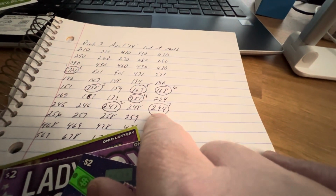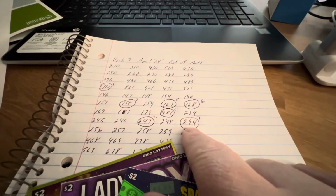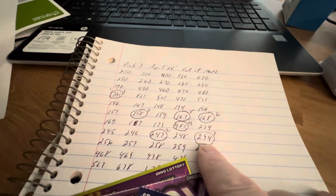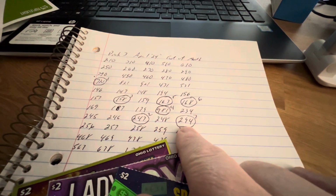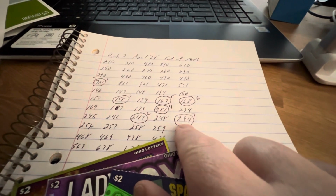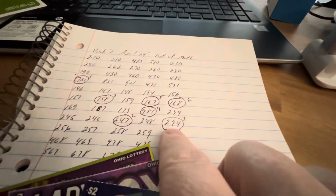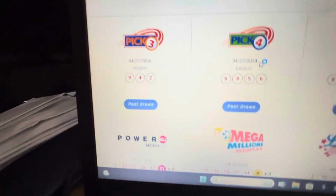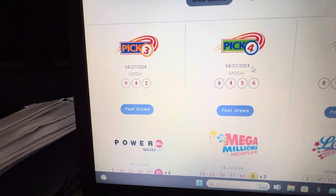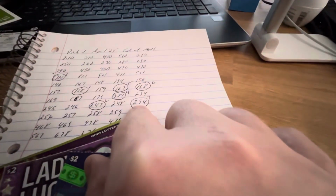I had 294. Once again, these are Pick 3 predictions for the end of April 2024. We're getting pretty close to the end of the month, so these aren't going to apply after that because next month is not April, obviously. All right, so I had 294 and it came in at midday today, 942, and I had 294.